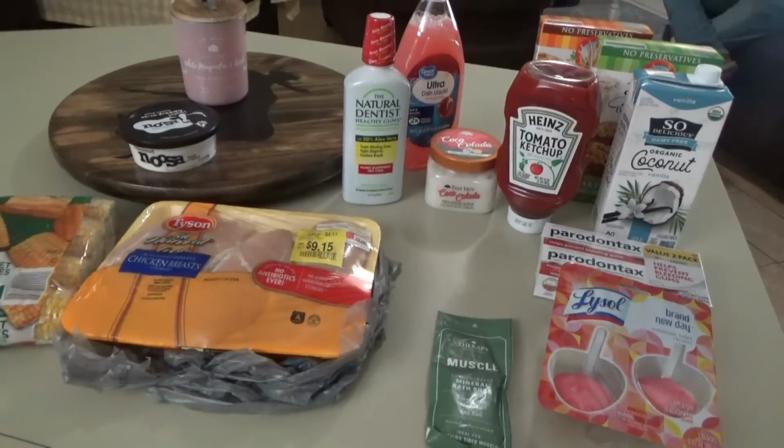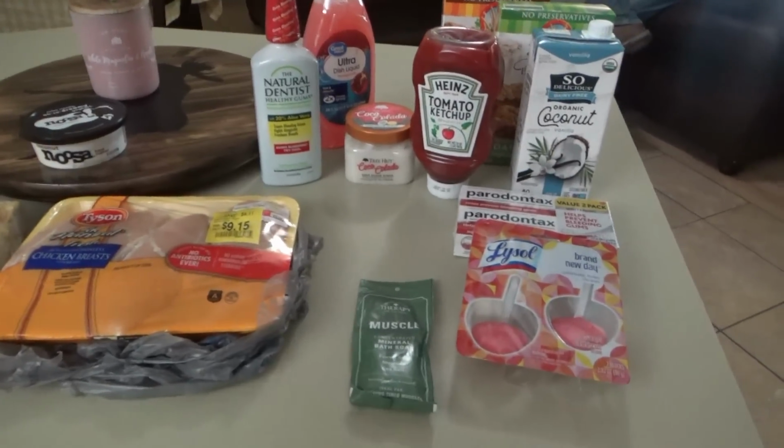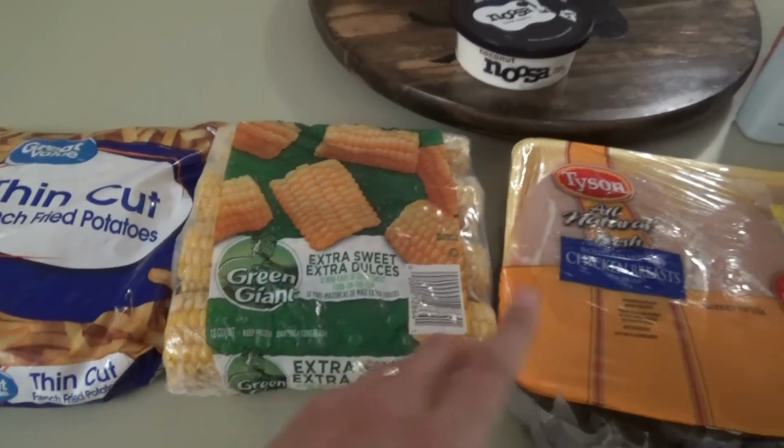Alright, y'all, we are back home. Tyler just ended up running into the feed store for me real quick to get the shavings so we didn't have to go to Tractor Supply. Here's what we got from Walmart. We got some french fries, corn on the cob, and chicken.